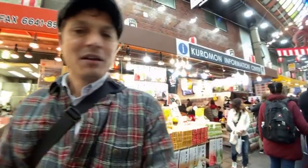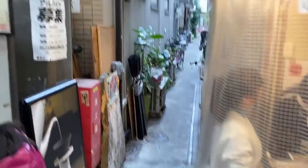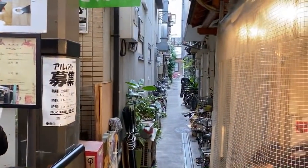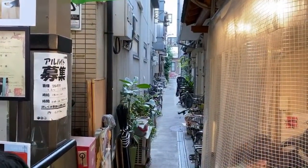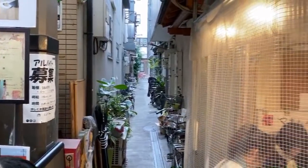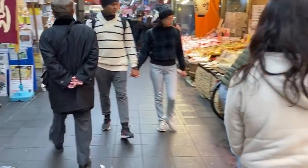All right, let's go. Let's get out of here. Wow. Sometimes you have to just look off of the main track here. Look at the alleys. This is the market. Look at the alley with some house plants and trees at the end of it. It's very interesting.